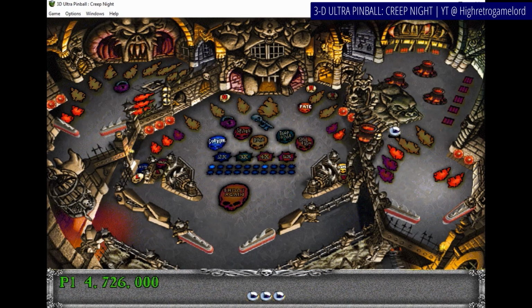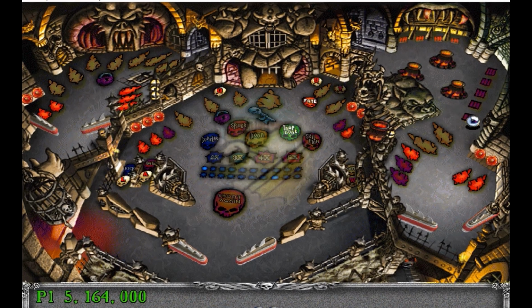Up to 4 players can play 3D Ultra Pinball alternating. Creep Night is a game that just works amazingly whenever there's a few of you around and you can't agree on a game to play. Just run it, let people try it out and witness how all of them will enjoy it. I doubt that anyone would find a reason to complain about it.